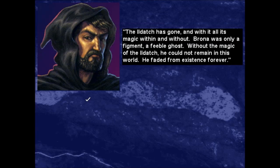The Ildach has gone, and with it, all its magic within and without. Brona was only a figment, a feeble ghost. Without the magic of the Ildach, he could not remain in this world. He faded from existence forever, much like he did before in the Sword of Shannara, but this game decided to kind of ignore that, for the purposes of its plot.